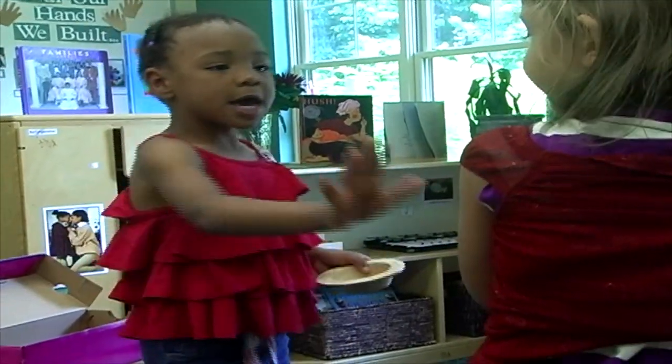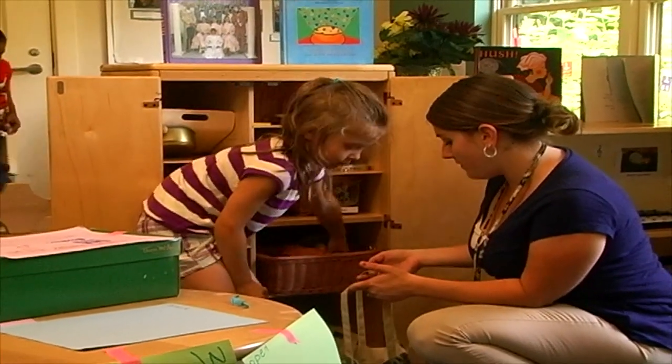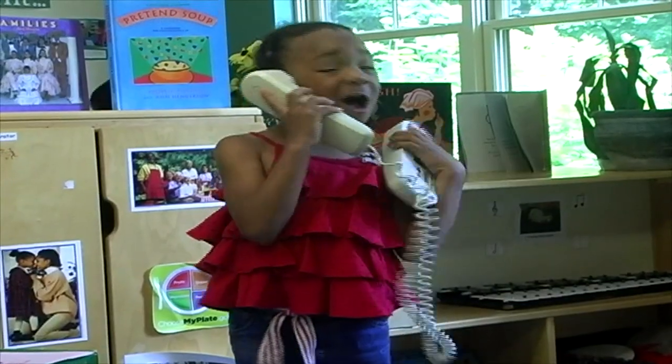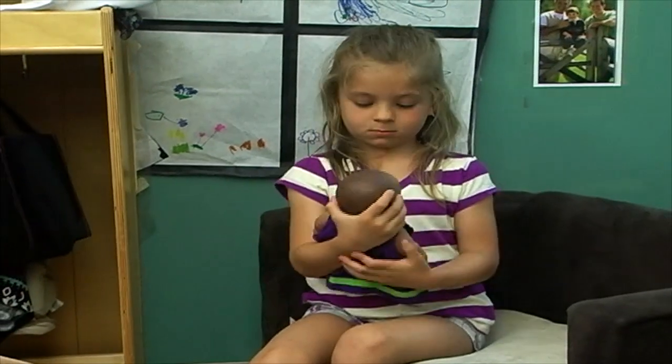Children are still working on their cooperative play skills, so it's really my job to step in and scaffold the children or encourage the peer-to-peer interactions. And there's also the emotional piece. There's a problem that is going to arise at some point.